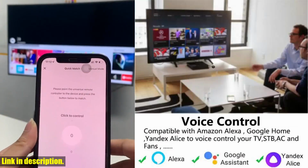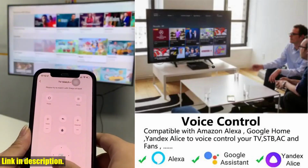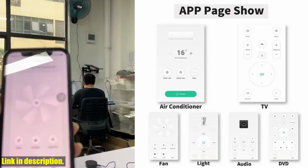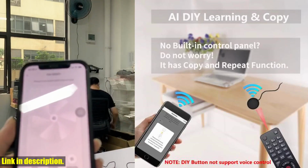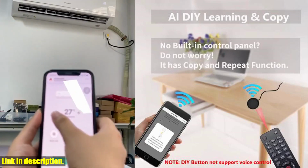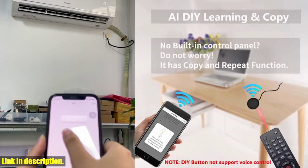The setup is super easy, and you can control your home appliances by using the Smart Life app on your smartphone, anywhere, anytime. And with the voice control feature, you can take control of your home appliances with a simple voice command. It's that easy, and if you are worried about compatibility, don't be. This remote works with Amazon Alexa, Google Assistant, Siri, Yandex Alice, and a whole host of other third-party control systems.